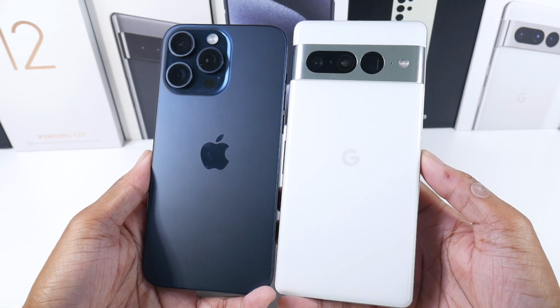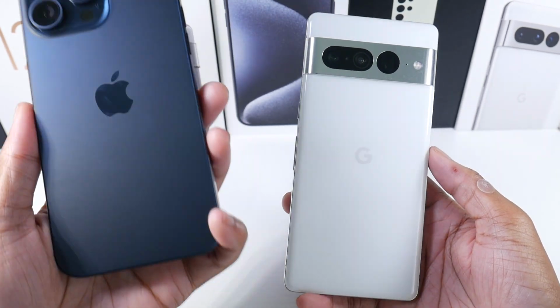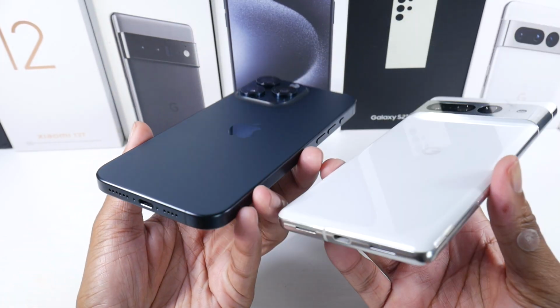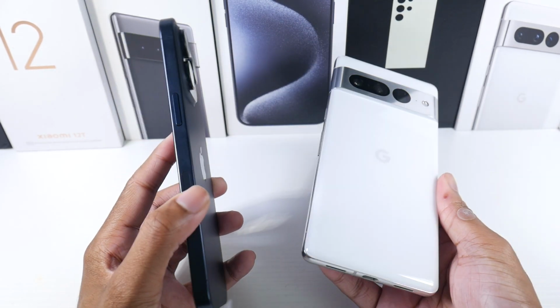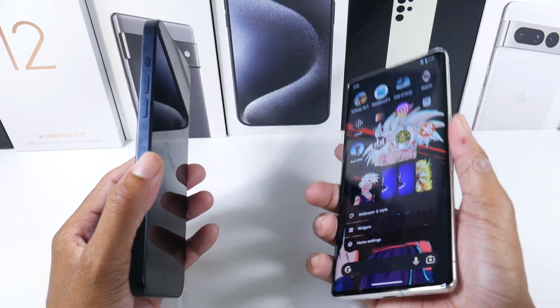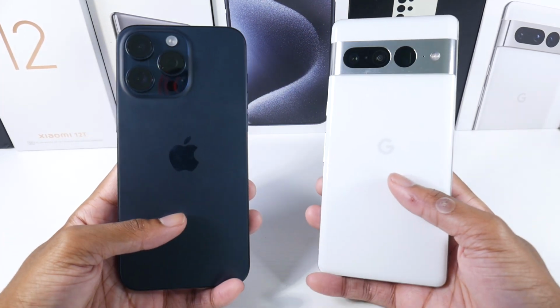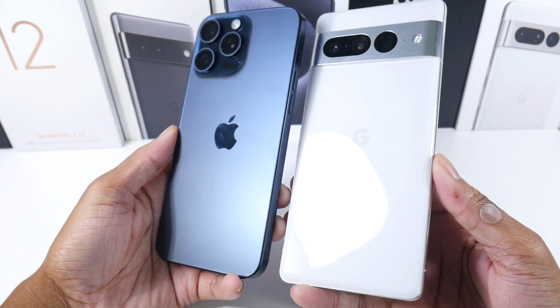The iPhone has the new titanium design as well, and it's definitely pretty light for a big phone. So that's pretty cool. And also you have the addition of USB Type-C. You also have the action button on the iPhone as well. But you can pretty much make an action button on the Pixel if you really wanted to. They're both glass and metal, IP68, dust and water resistant as well. So I think two very nice looking phones, honestly.